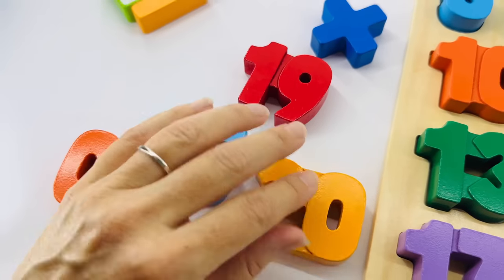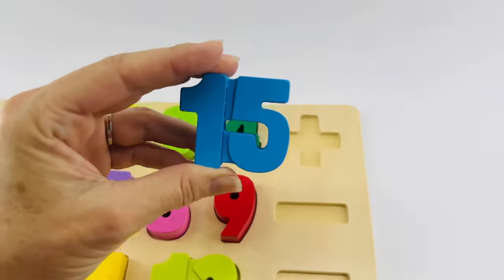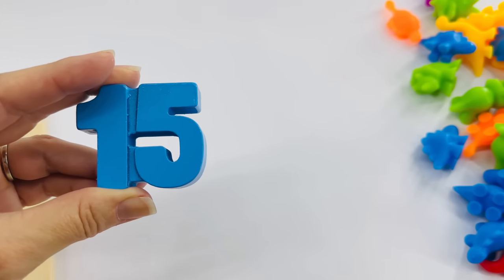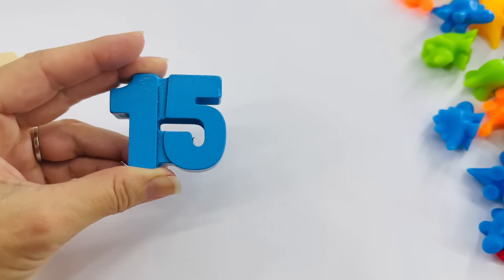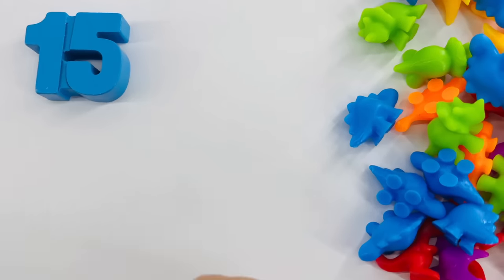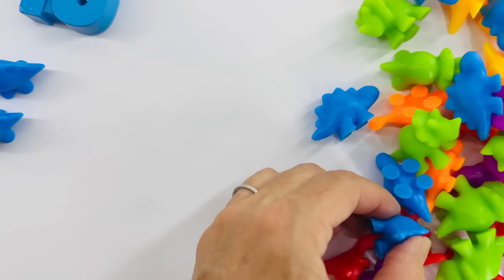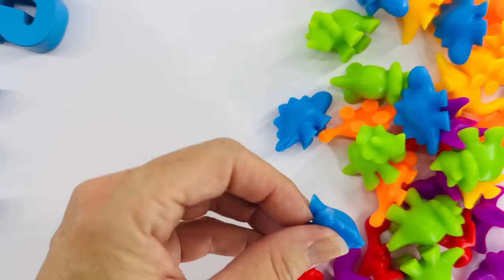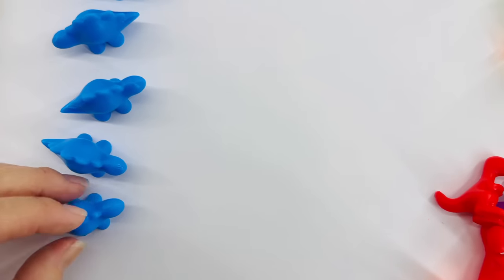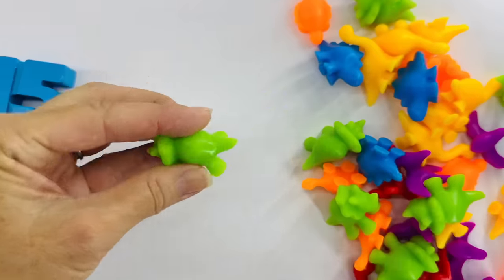Okay, what numbers do we have left here? I see this one. It's number 15, the number that comes after 14. Are you ready to count 15 dinosaurs? Why don't we make it a math problem? Okay, first I want to count 5 blue dinosaurs. 1, 2, 3, 4, 5. Okay. And then I want to count, how about 5 green dinosaurs?